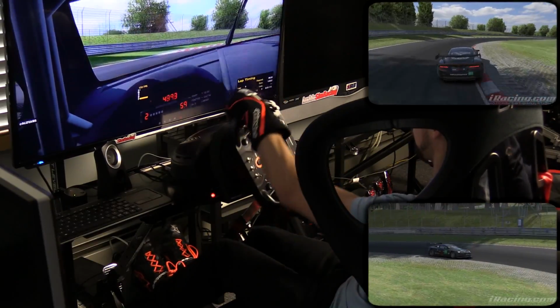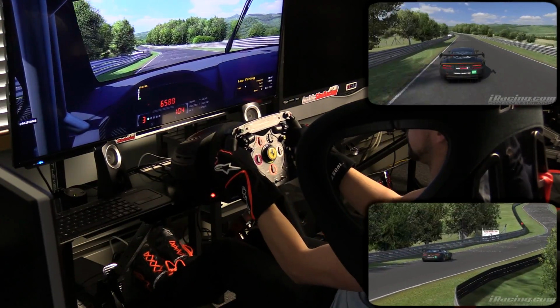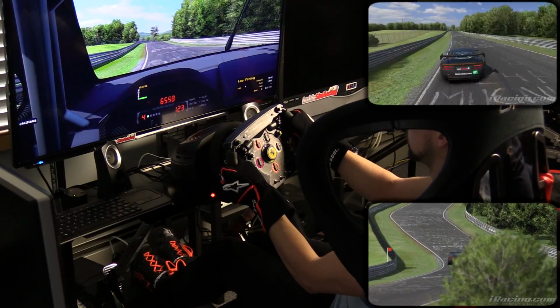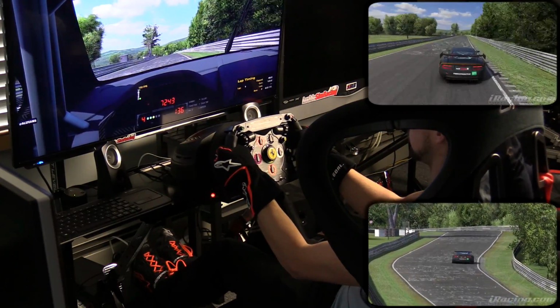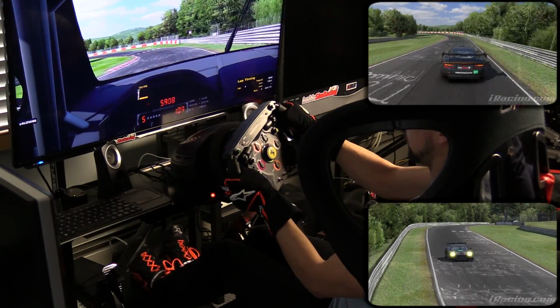And it makes some corners definitely feel very different. Speaking of corners, lots of blind corners in this track, and that's where you really got to get used to, without running it a bunch. You know, coming into some of these corners for the first time, it's really tough.